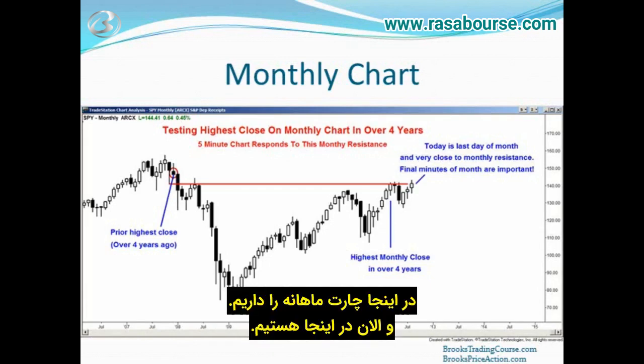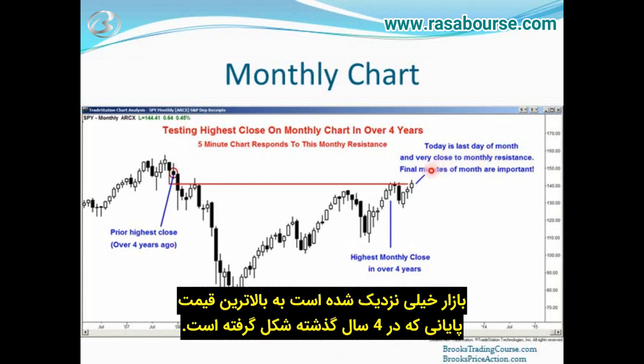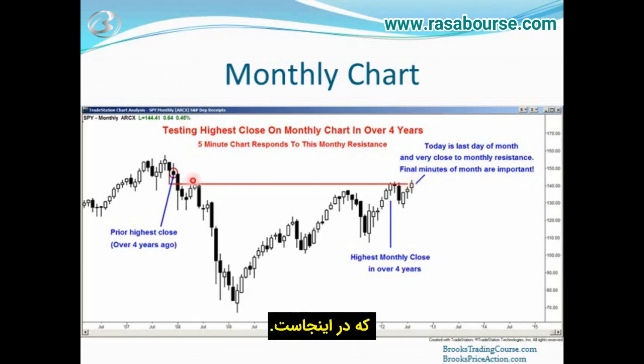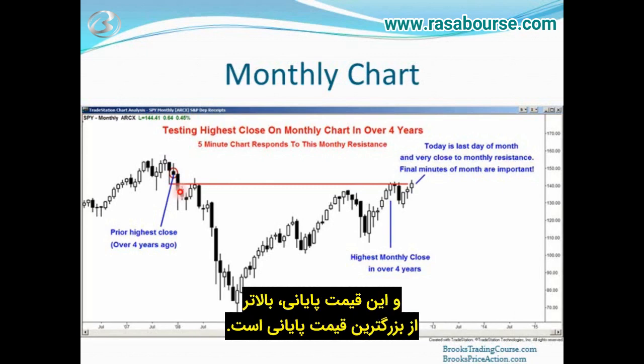So here we are. This is the monthly chart. And today is the last day of the month, and in the final hour of the day, we're fairly close to the highest close of the past 4 years, which was way back here. Actually, I'm sorry about that. No, it's right here. Here's the highest close in the past 4 years. This close is above this close, and we're really close to it, so we may get drawn up to it in the final minutes of the day.